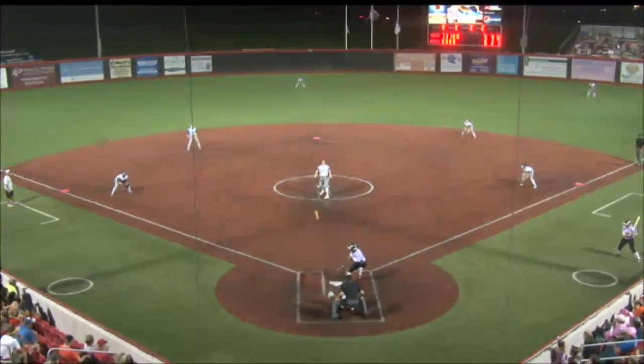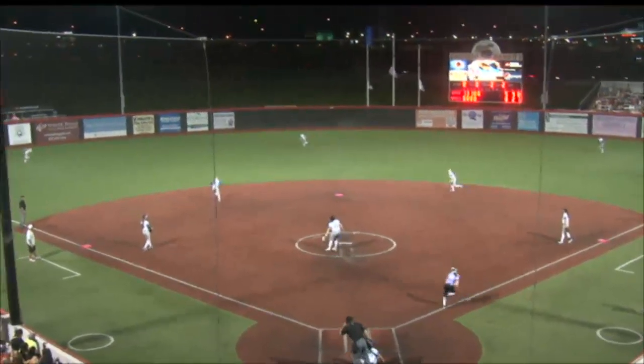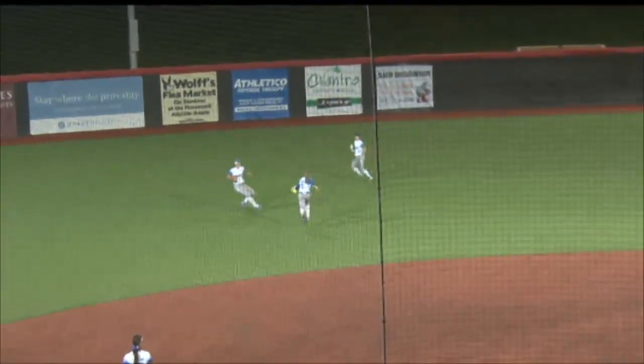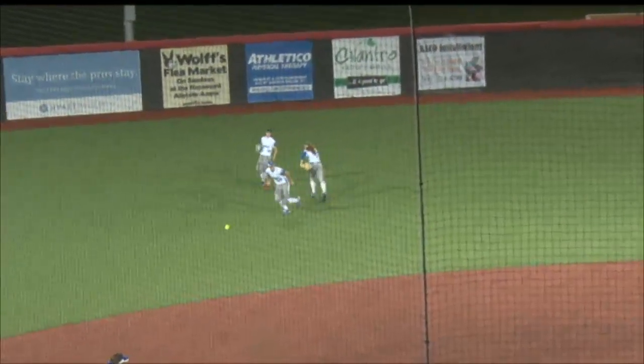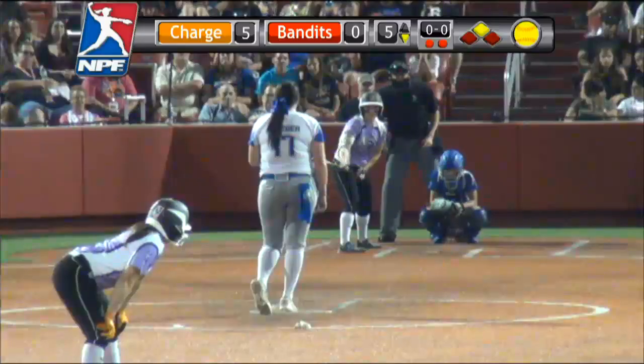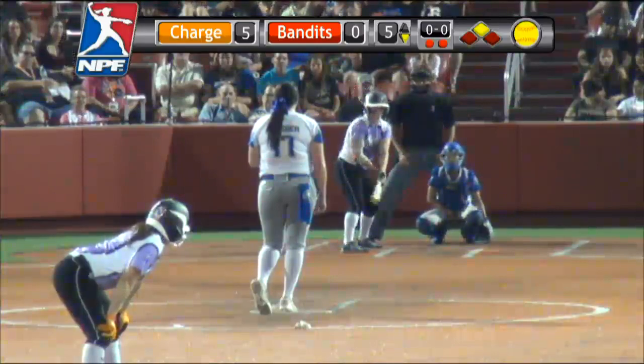You're going to watch right here. Amber Patton slaps it like normal. Renata Davis got a great jump on it. She was going back and back, but she was unable to pull it in with her outstretched glove. And Amber Patton uses her speed to get over to second base with a double. Boy, what a year for Amber Patton.